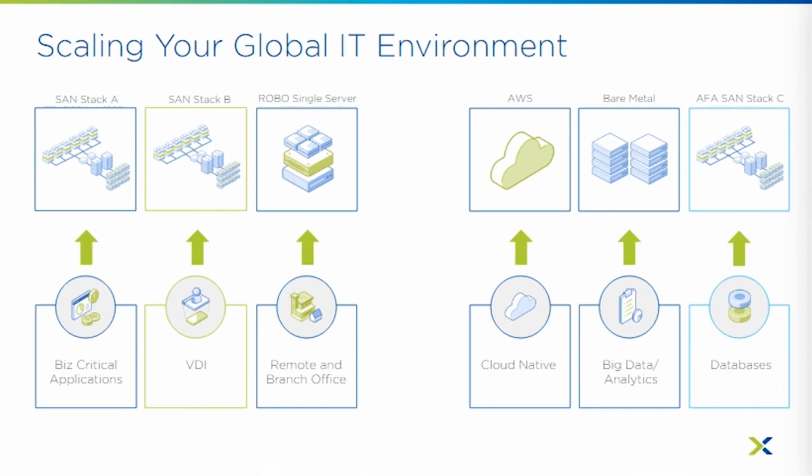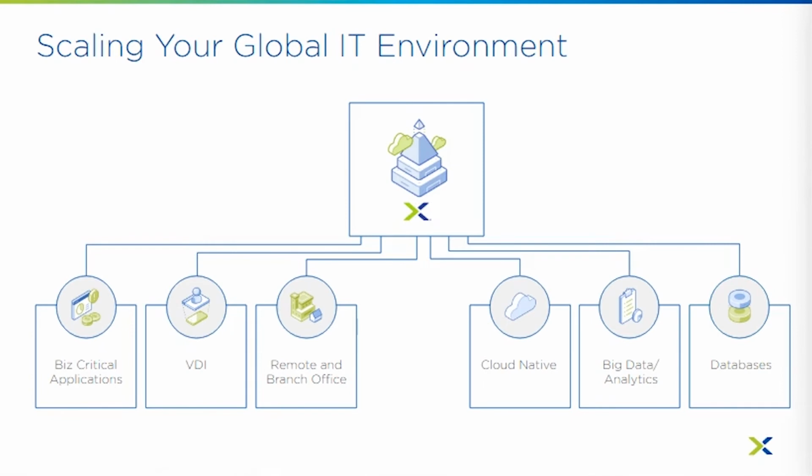And so you end up with all these different silos that can be really complex. And you end up with stranded resources as well that can't be shared amongst all these different use cases. So with HCI, you end up with a unified platform that shares these all under the same umbrella and is optimized for each one of them. And this makes it a lot easier to both remain efficient and really accelerate your business operations at the same time as maximizing cost efficiency.